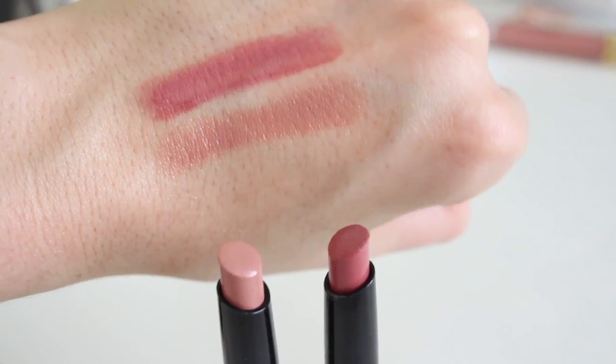And then the other shade is the nudest of the bunch, and I had to pick it up because I love nude lip colors for every day, and I just have an affinity for nude lip colors. This one is actually called Naked Petal, and as you can see in the difference, this one's a lot lighter than the one I'm wearing today, but they're both beautiful, they're both comfortably wearing, they're very, very creamy and buttery on the lips, but they're not slippery, and I feel like they do last pretty long.